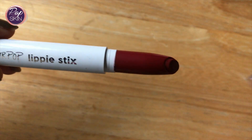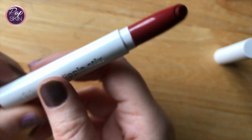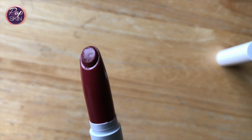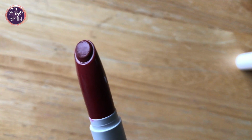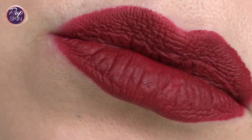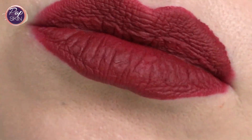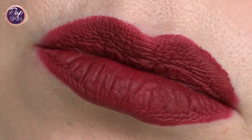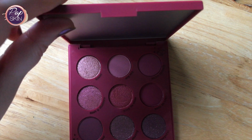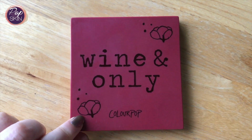This shade Goldie is described as a deep brick red. I don't think it's such a warm brick red lipstick as some of the other lipsticks that I have. I found this to be a bit cooler in shade, like a mix between deep berry and burgundy red. This is how it looks on my lips. I still really like this deep shade. So those are the products I tried from the Wine and Only collection.